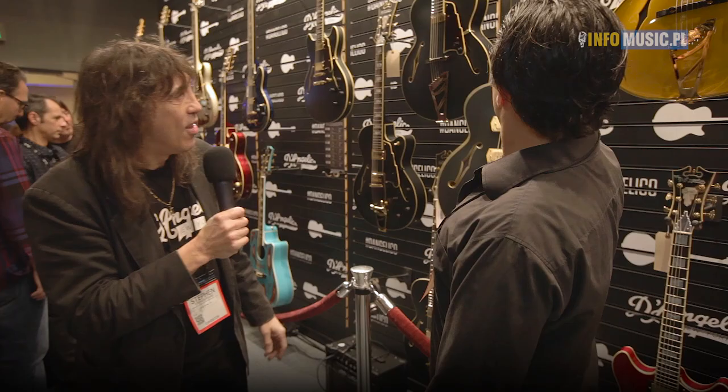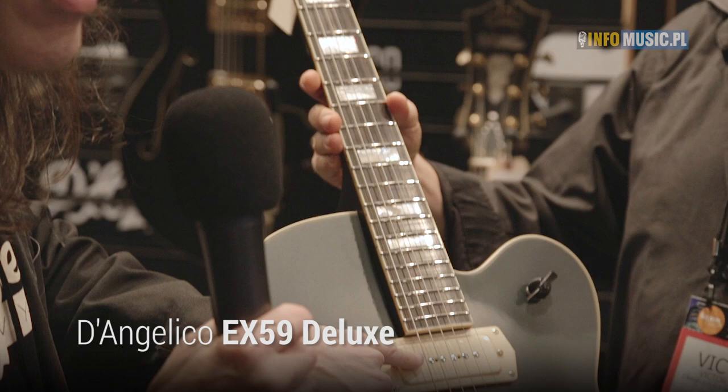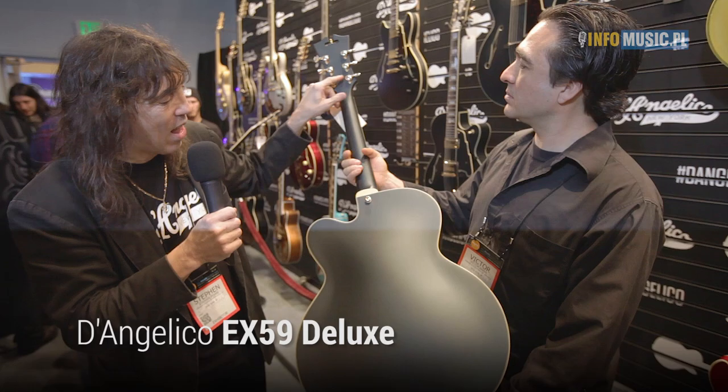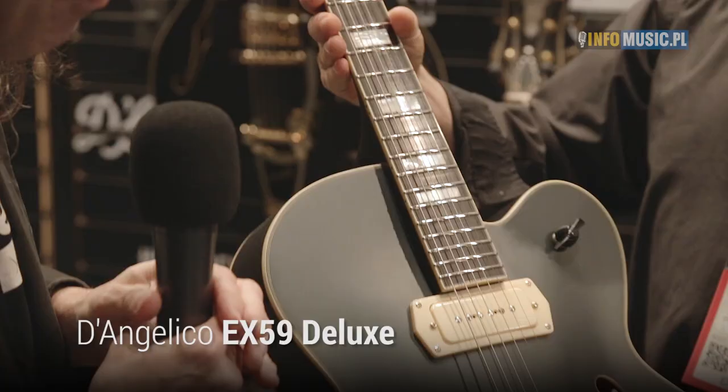The first one is the Deluxe EX59. It features Seymour Duncan P90 pickups, Grover locking machines, and extra jumbo frets. Flat back finish.